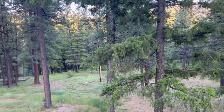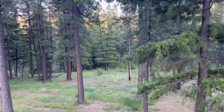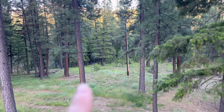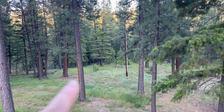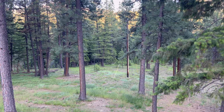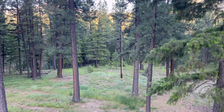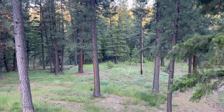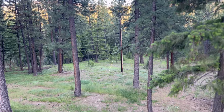They have a salt lick down here somewhere. Let's see if I can see it. They have a salt lick right there, if you can see it. And we saw one elk, a female elk, when we were driving up here. So I'm guessing the elk come through here and use the salt lick.